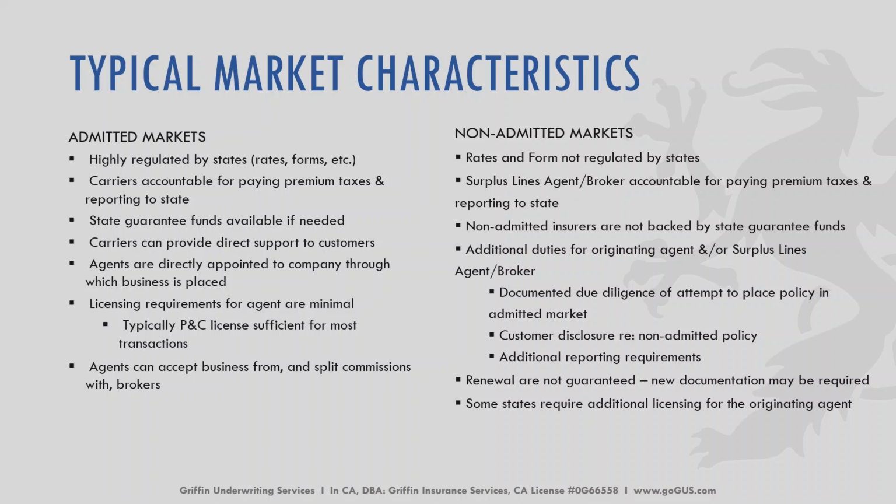Agents are directly appointed to companies through which business is placed. And the licensing requirements for agents are typically pretty minimal. So for a P&C license, it's usually sufficient for most transactions. Agents can also accept business from or split commission with other brokers.